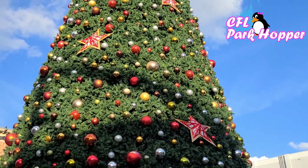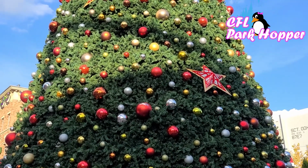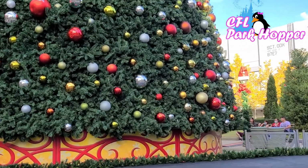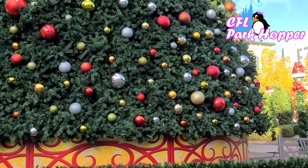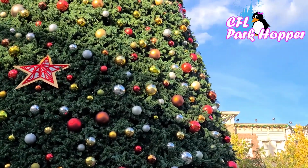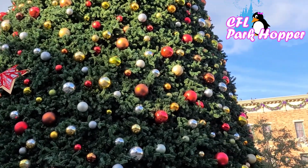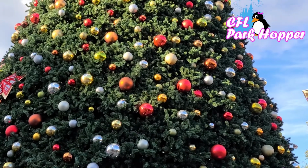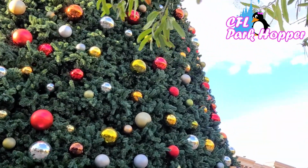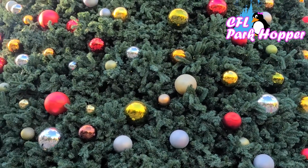Now also somewhere in this tree is a squirrel. So I wonder where he is. Let's look around real quick before we head into the tribute store and see if we see a squirrel. Let me kind of aim the camera up a little higher so you guys can see. But they put a squirrel in this tree every year. And I've just discovered it in like the last year or two. So I'm not sure how long this tradition has been going, but it's kind of a neat one. I don't see him on the back. Let's see.